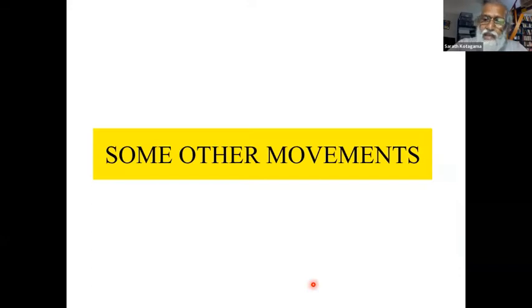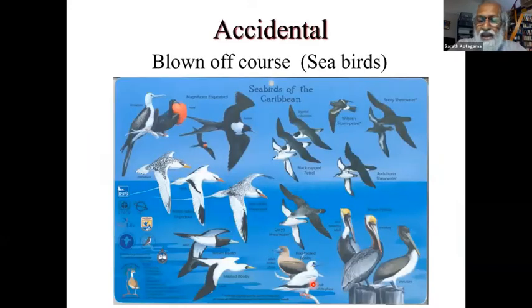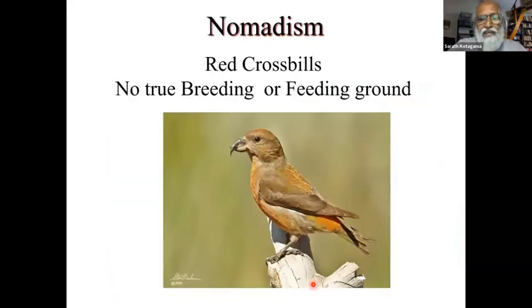Accidental movements. These are not, sometimes people want to call them migrations, but I don't. They are accidental because of the changes in the climatic conditions that happen in the ocean. These fellows get pushed into the land and we have them.